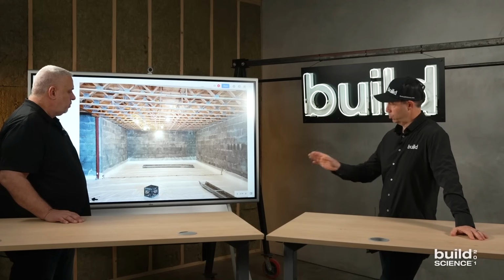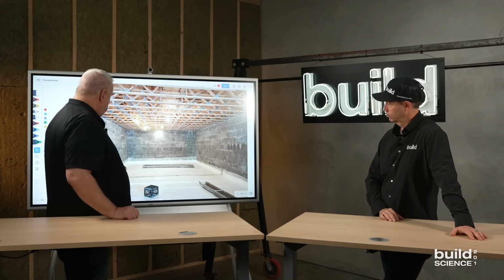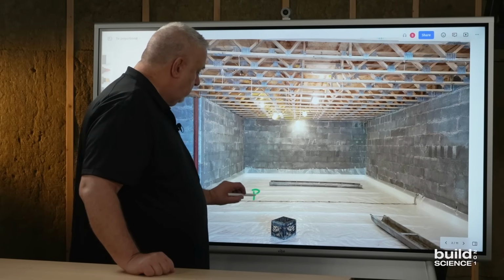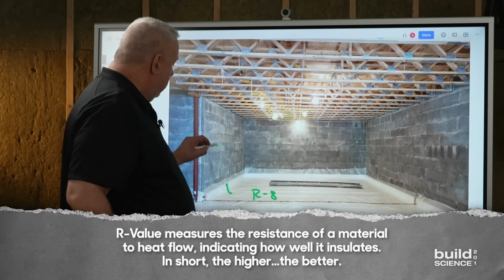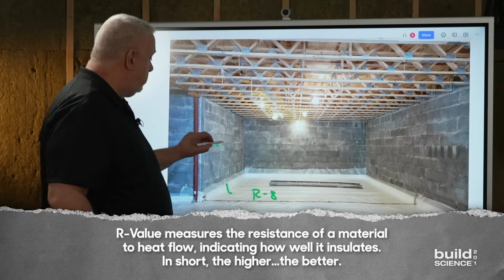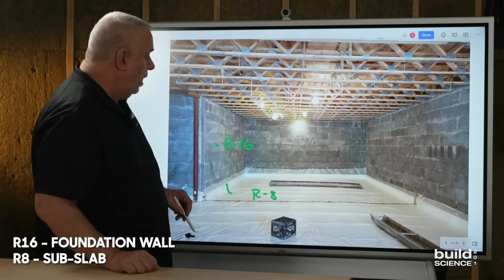Okay, so basements. We're going to work our way up on the house. So we're starting in the basements, right? So we have 2 inches here. This is roughly R8. It turns up the corner. This block here, this is probably somewhere around R16.